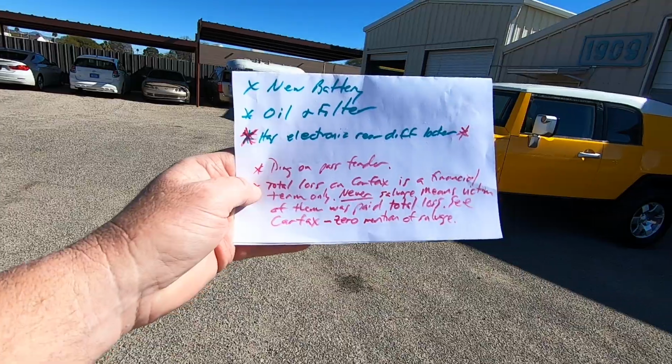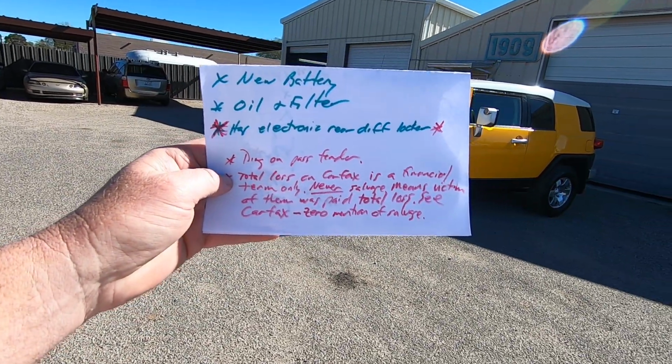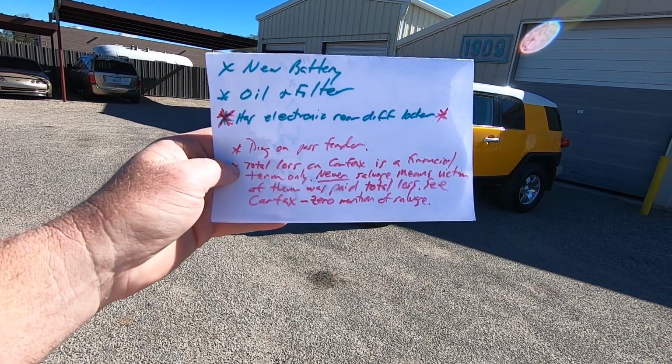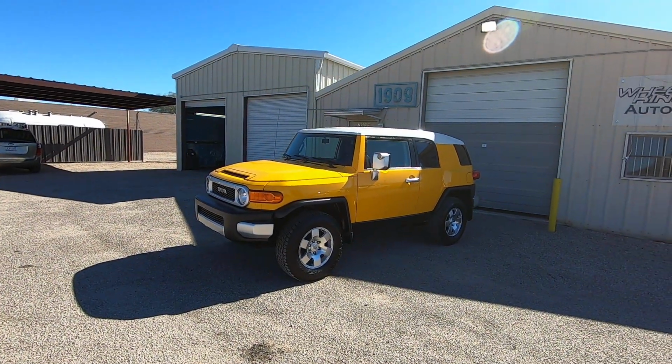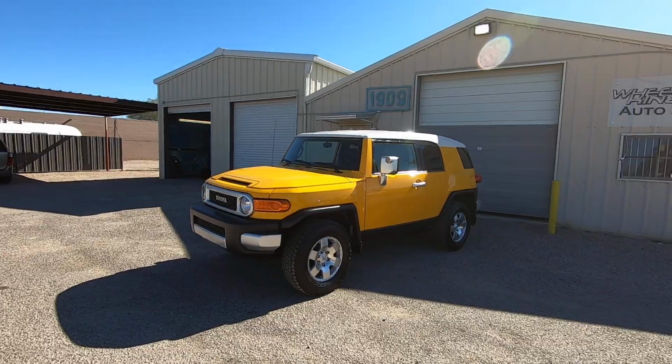On Carfax, it will say total loss, but that is a financial term only, never salvage. Means the victim was paid a total loss. See the Carfax. Zero mention of salvage. It's not salvage. It is a clear title. We got a clear title. The history of it's always been clear. It is clear, okay?